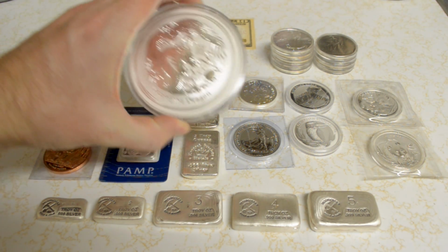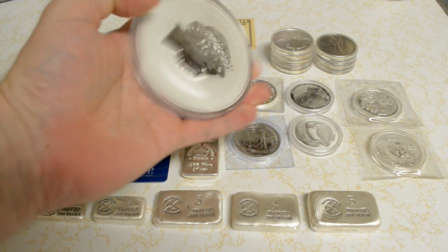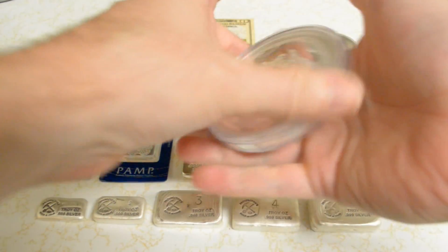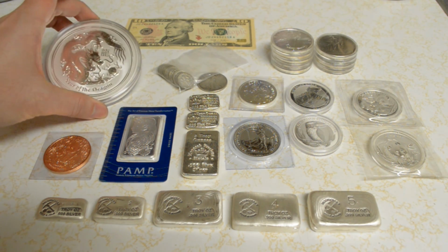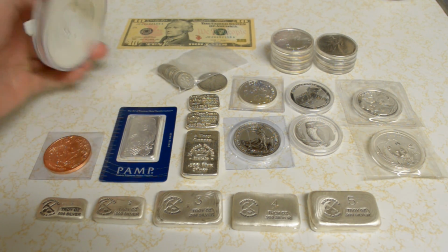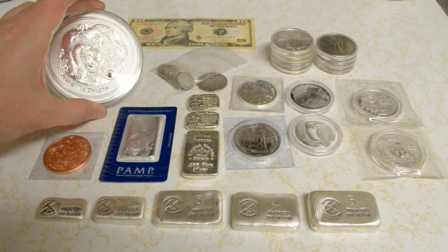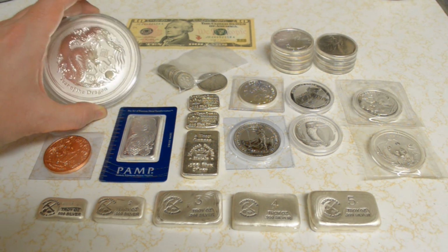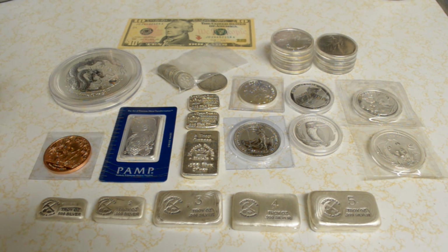The larger coins, like this one, this is a Perth Mint coin. This actually carries a face value too, $10. I picked this up because it's primarily a bullion coin. It's 10 ounces of silver bullion, but I've seen these actually go for really good premiums, a couple years down the road too. So I'm hoping that happens with this one, because they make a certain number.